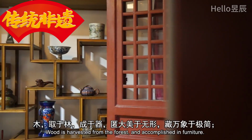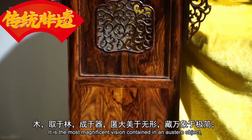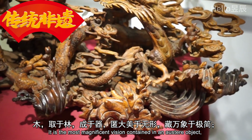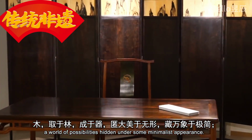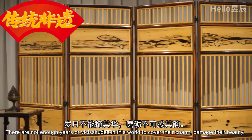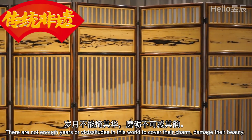Wood is harvested from the forest and accomplished in furniture. It is the most magnificent vision contained in an austere object, a world of possibilities hidden under some minimalist appearance. There are not enough years or vicissitudes in this world to cover their charm, damage their beauty.